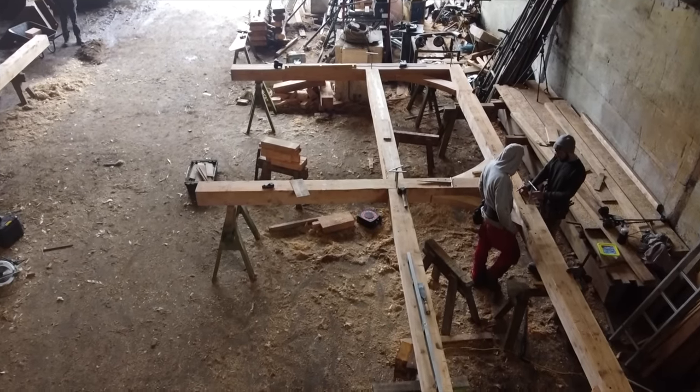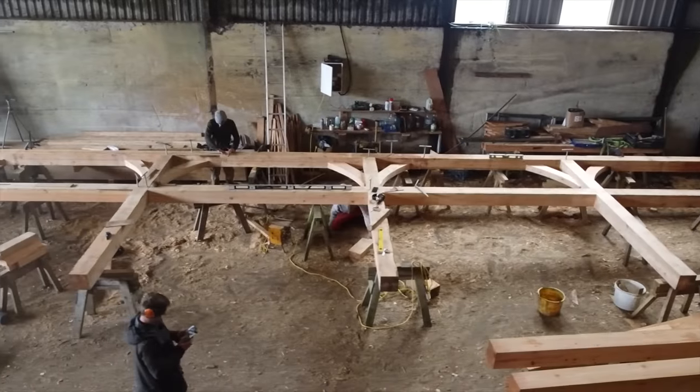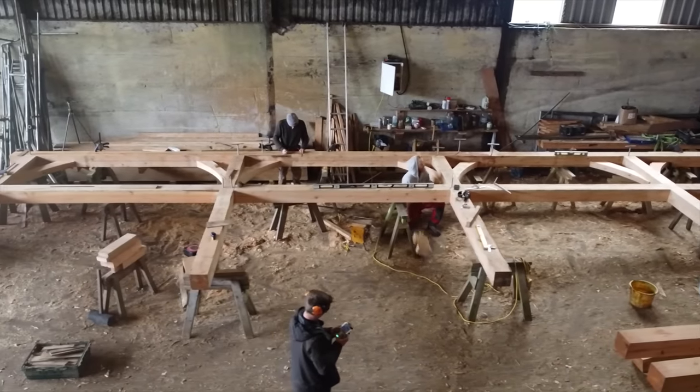wall frame two. It's the same, except it doesn't have the mid rails and it's got longer posts.